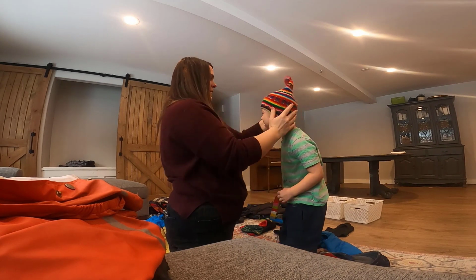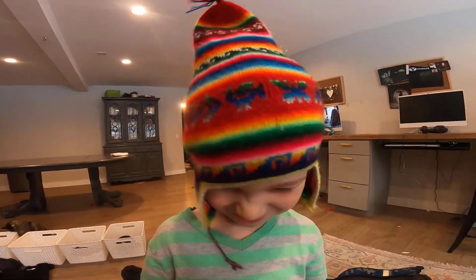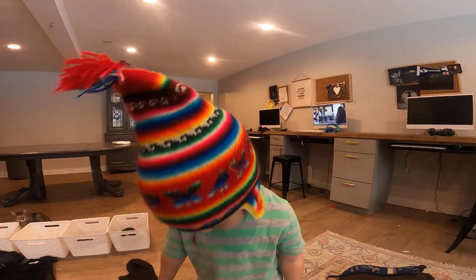Man, this one looks cute in this little hat from Peru. I wish it would fit him forever.